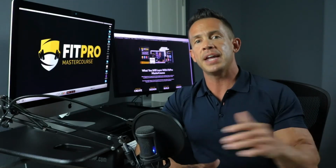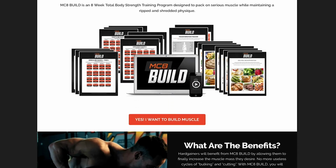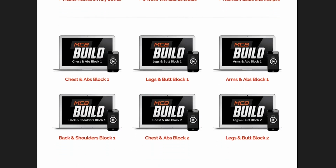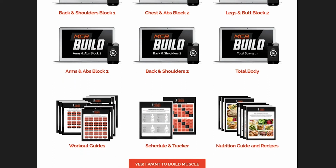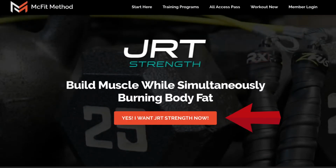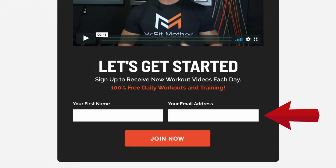Now that you have explained the training programs, you want to show your visitors what's included in the training program. Use mock-ups of your training guides and show your videos on a laptop and mobile devices so the visitor can see everything they will receive. Use bullet point lists to describe each individual item to make your program look complete and substantial. And finally, lead them to a call to action. This is where you provide your offer, display the price, and give the visitor the opportunity to click on a Buy Now button or complete the purchase through an on-page form.